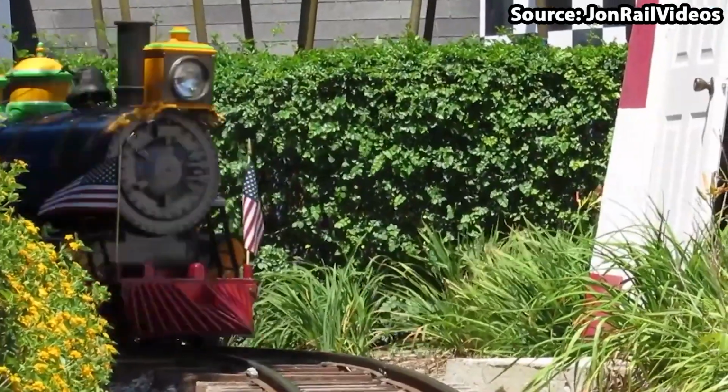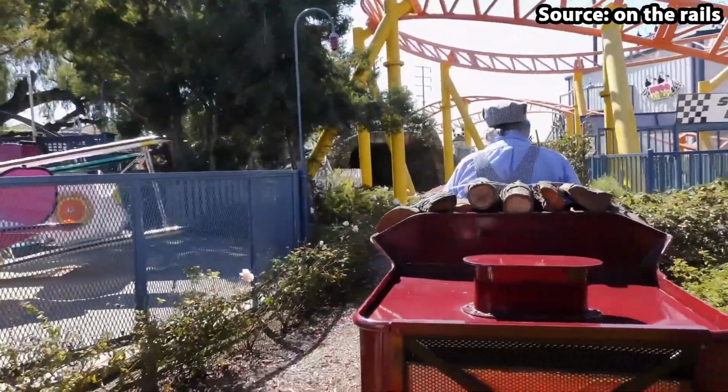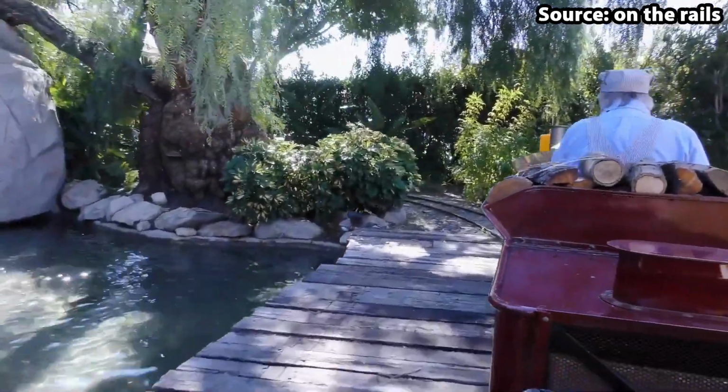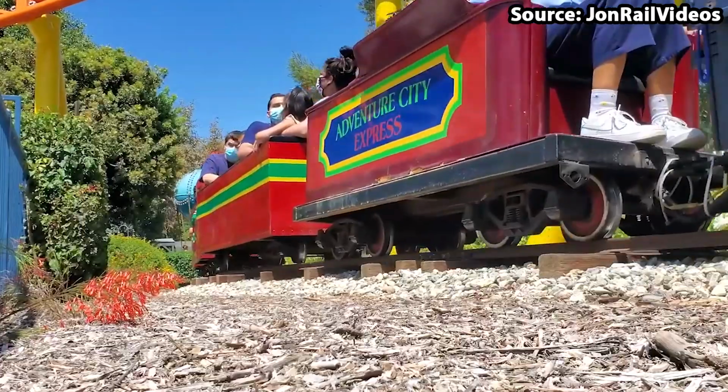My personal favourite aspect though of the train ride definitely has to be the fact that you can see all the rides, as it means you can get those amazing photographs and decide what attractions to do on your day.